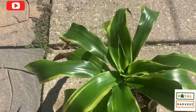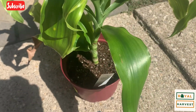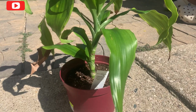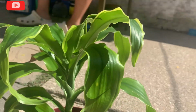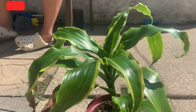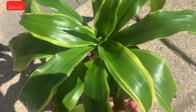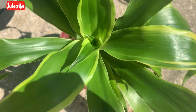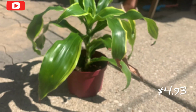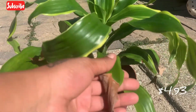This plant here is also in the Dracaena family. As we know by now, I cannot pronounce it, so please don't judge me. But this particular Dracaena looks more like a corn plant, so that would be the nickname for it. Either way, I love it. It does have a few imperfections from the store. It looks like it may have received too much light or not enough water or something like that. As you see, some of the edges look burnt, but we're gonna nurse it back to health. Still deserves to come home. Still a very beautiful plant. I love the color. The green is just very vibrant. We're gonna name it pretty soon and repot it. And this plant here I purchased for $4.93.